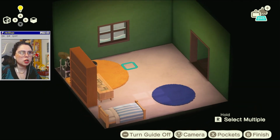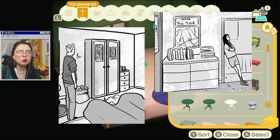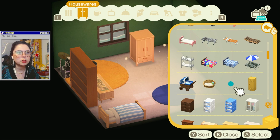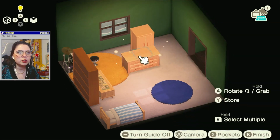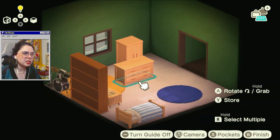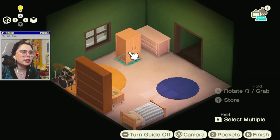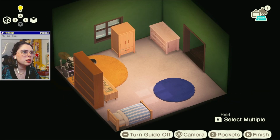Moving over to this corner, we've got two wooden dressers. We've got a tall closet, so we're gonna use this wooden wardrobe, and then the wooden chest as well. Maybe this one should be a different color. I do have a white one of that. That fits real nice right there. And then the closet can go right here.